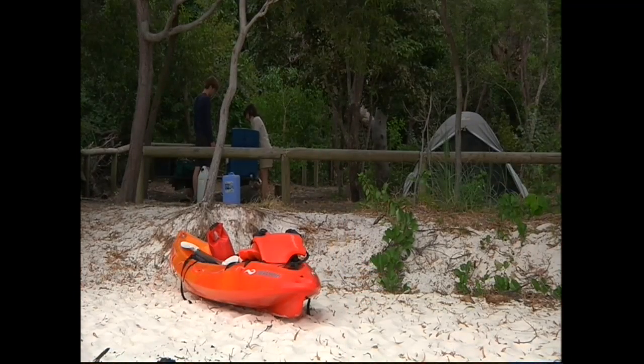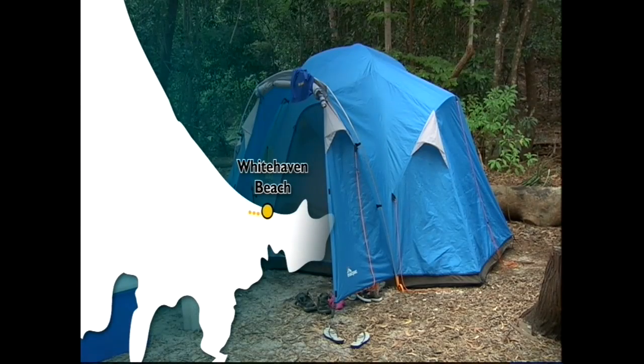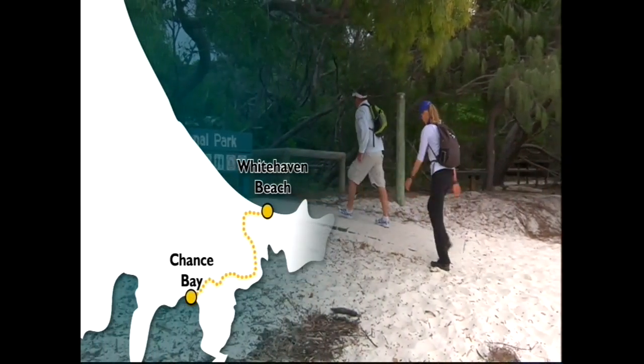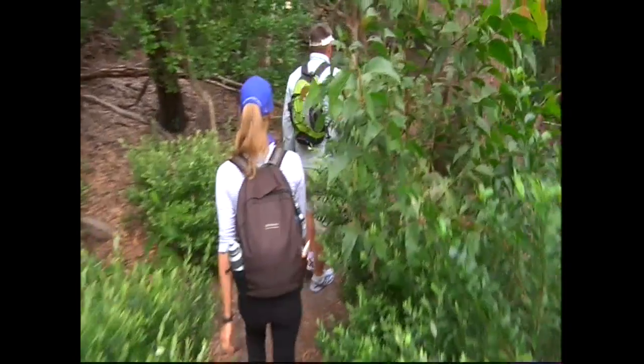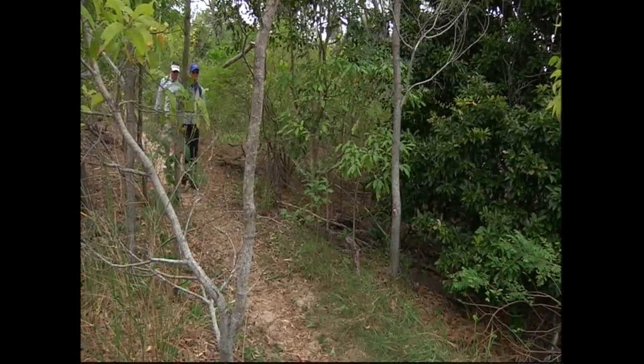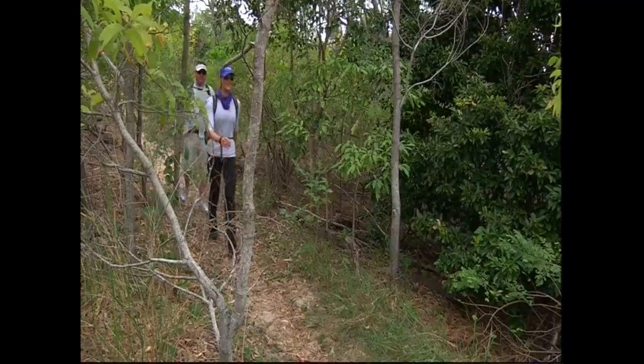The track to Chance Bay begins right next to the campground on Whitehaven Beach. The track is moderate and it leads walkers through some of Whitsunday Island's best forest and woodlands. And as with the Hike to Hill Inlet Lookout, the tracks are well marked with plenty of informative signage along the way.